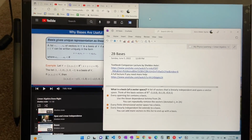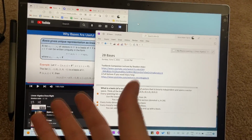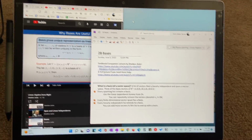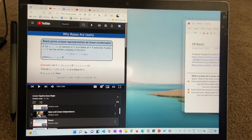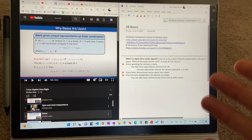Okay, let's talk about the self-learning process. So we're lucky that our textbook has lectures. Like, the author is actually making lectures for us. We're lucky in that sense. So we've almost got the full university, college, linear algebra experience going here.